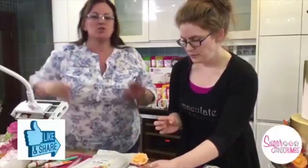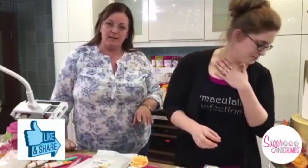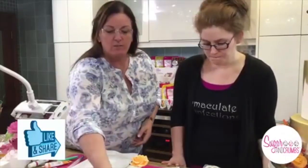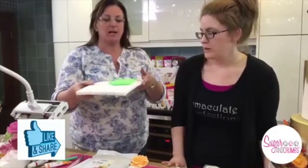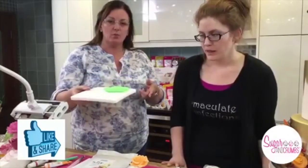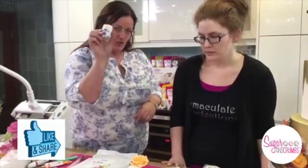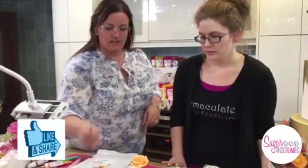Everything else that Natalie's going to show you, she's got 3 bundles plus the mat to tell you. There's different sets, so she's got the big bundle, which I'll tell you about. There's the foam mats here, we do them in red, and we do it by FMM. And we've also got the Wilton set of 3. The petal paste that she's using is also on our website as well.